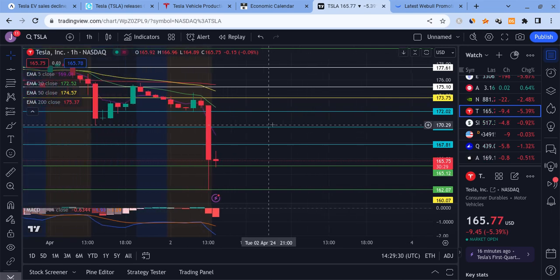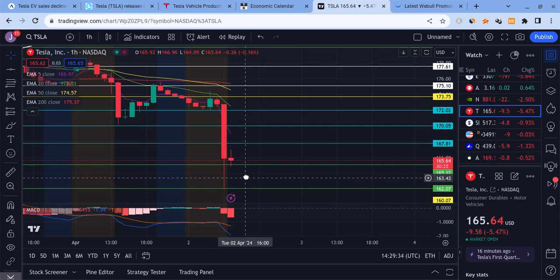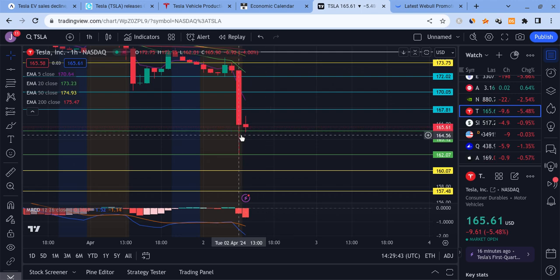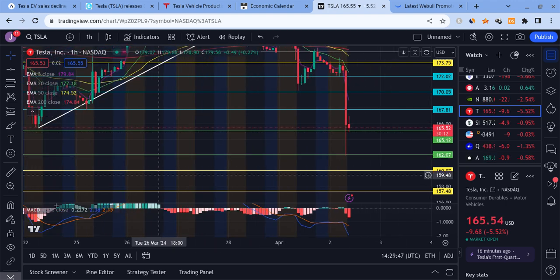So I was looking at Tesla. Tesla had this big decline all the way down to this 162 area. I warned everyone to watch 160 to 162. I said if we lost 160, we turn a lot more bearish, but we saw some buyers defend it a little bit. We're now just kind of shuffling in this 165 area, but just know that Tesla is still on a decline, and the overall trend is still looking a bit more bearish.